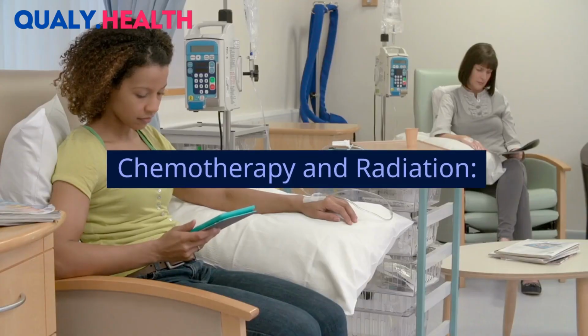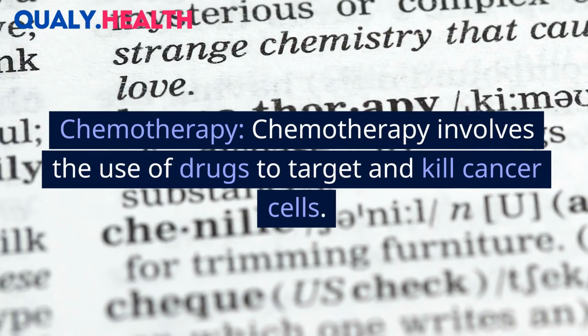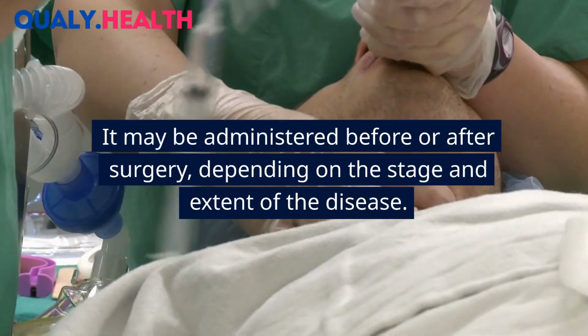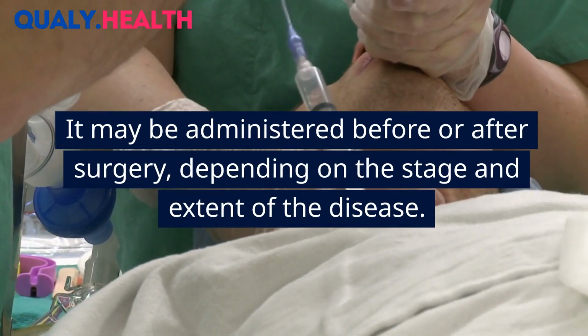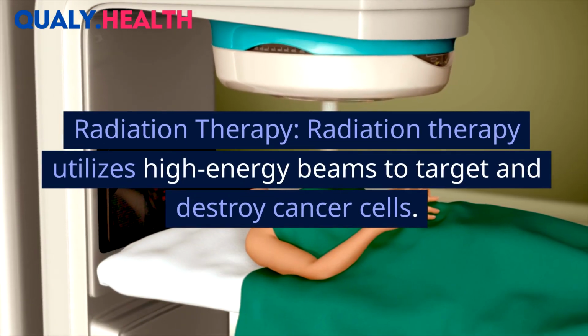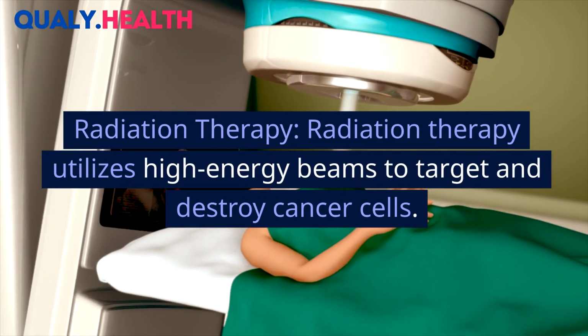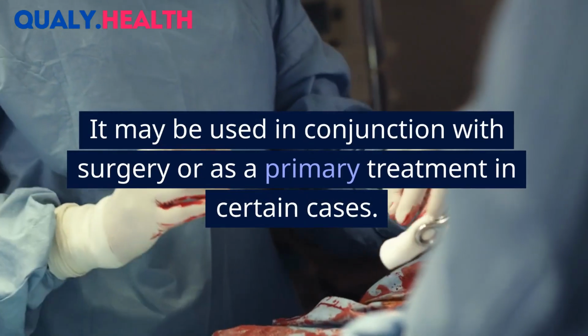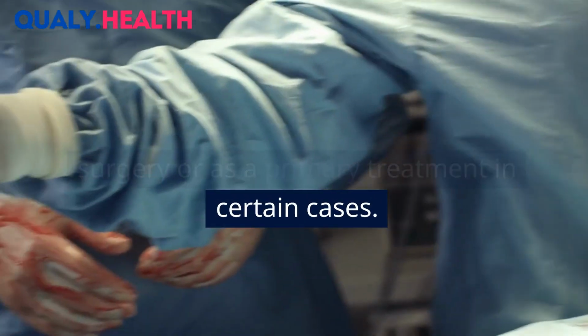Chemotherapy and radiation. Chemotherapy. Chemotherapy involves the use of drugs to target and kill cancer cells. It may be administered before or after surgery, depending on the stage and extent of the disease. Radiation therapy. Radiation therapy utilizes high-energy beams to target and destroy cancer cells. It may be used in conjunction with surgery or as a primary treatment in certain cases.